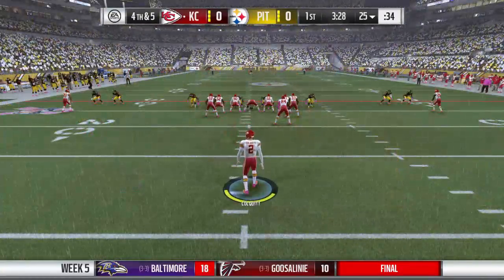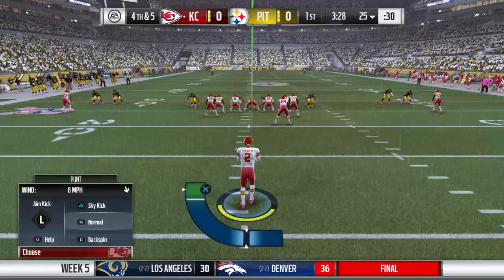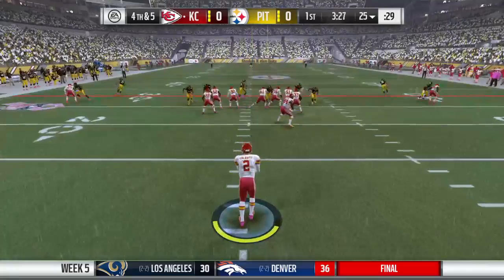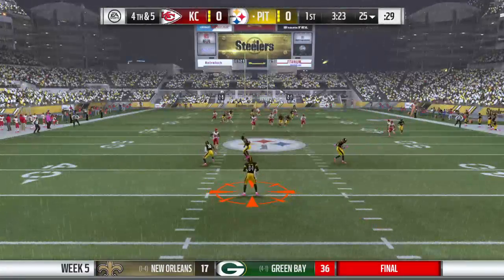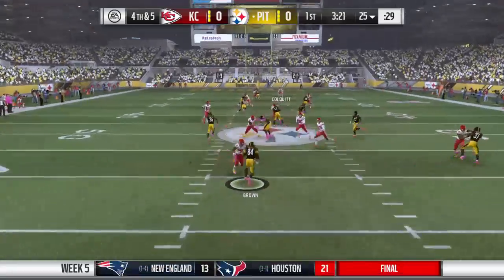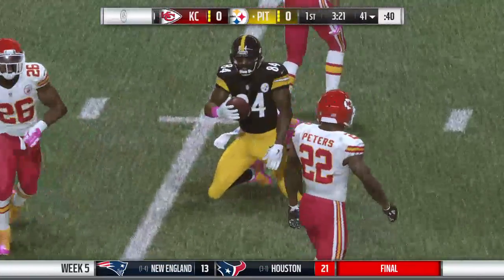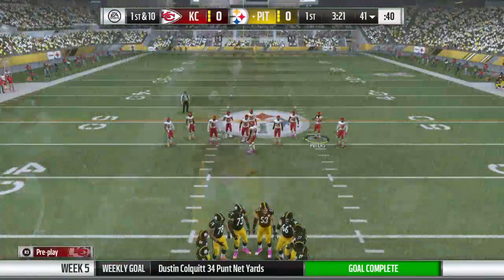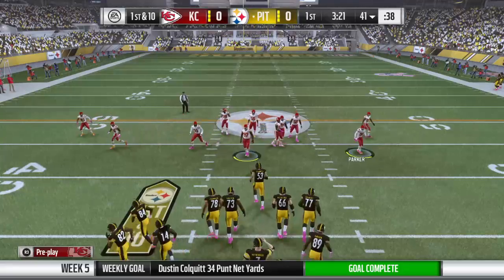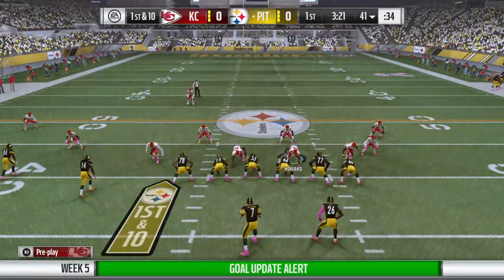So here's Dustin Colquitt now to punt this away for the Chiefs. Back deep for the Steelers, Antonio Brown. They'll score that a 36-yard punt. And the Steelers will go on offense here, 1st and 10. And Pittsburgh getting set to take the field. And a 3 and out on that first drive. We'll see if they can do better here.